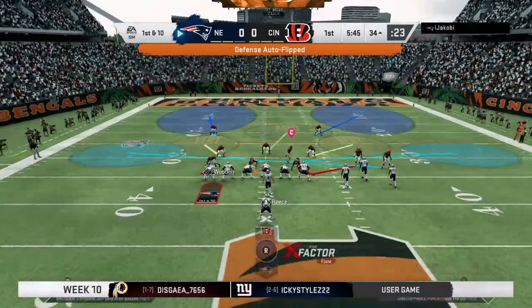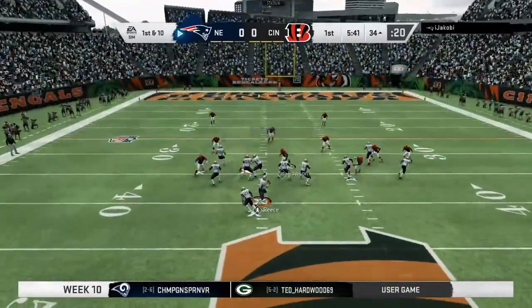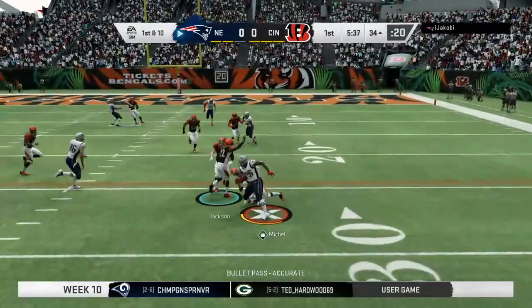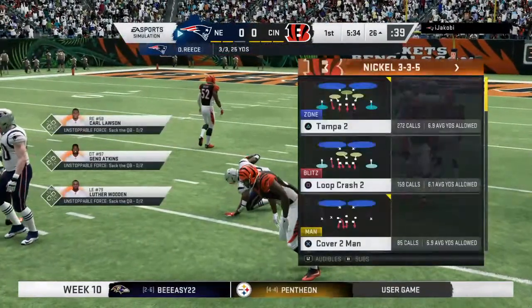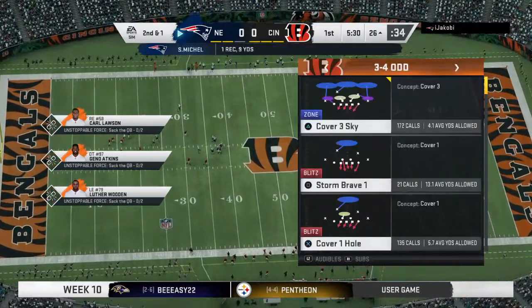From the 34 now, here's first and 10. Operating from the gun, Reese. And he'll get that to Michel, complete. And he'll be a little shy of the 25 here at the 26-yard line. And they're getting him involved early.